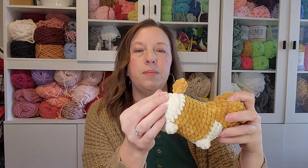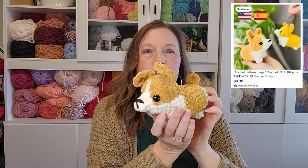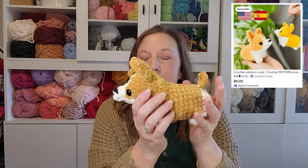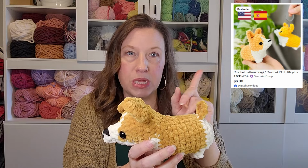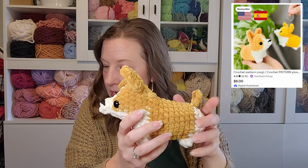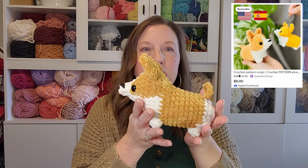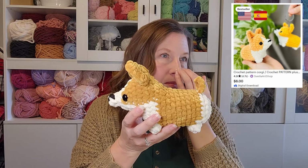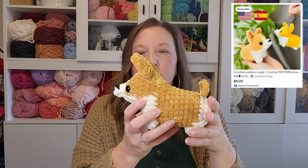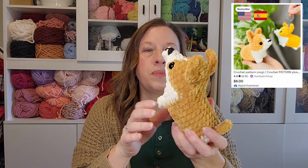So, next up is this corgi pattern. Oh my, look at this guy. This corgi, I'll put the pattern up here and who it's by. I don't know that I could say it. It's very, very long. This is a small guy and the pattern prints and it's like 13 pages long. I think it could have been a little more compacted with some abbreviations or bolds for color changes or whatnot, because there is a lot of color changes in this guy.